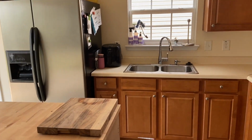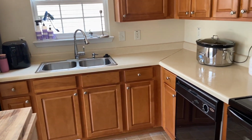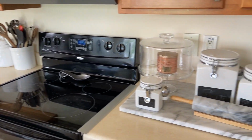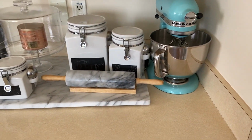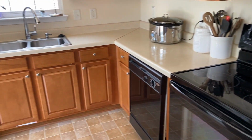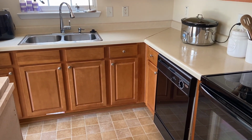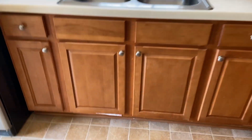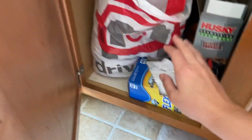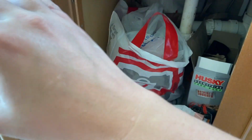Done. Dishes are away. Counters wiped down. Dinner's going. Oh, okay. I got that big old pile of gross towels that I collected upstairs and in the wash. Now I'm going to set up Lila. Oh, sneaky garbage bag hanging out. Get in there. Who else keeps just like tons of Target bags under their sink?